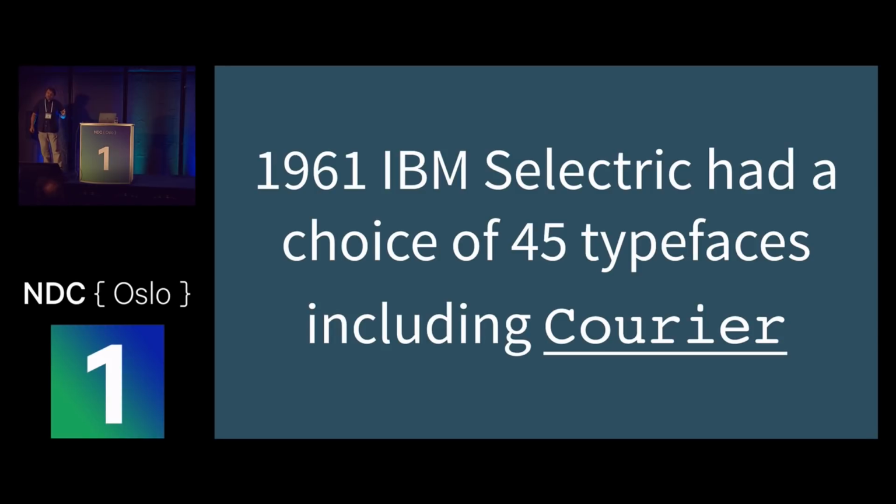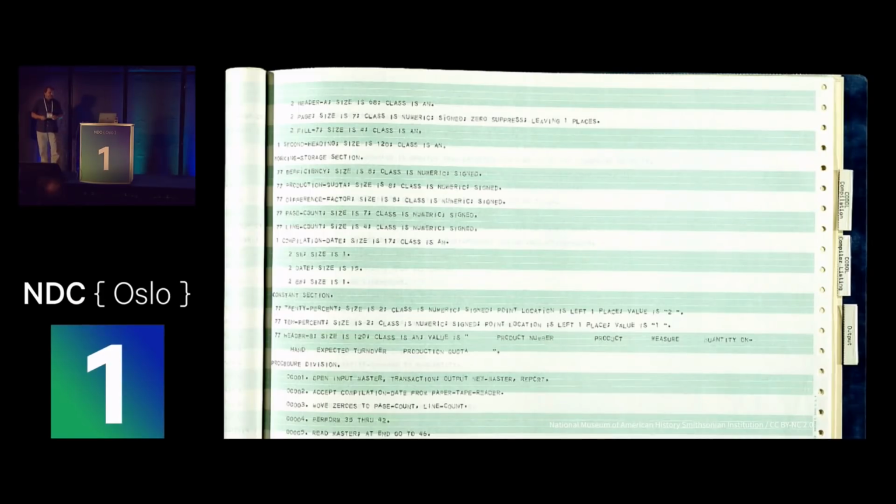Did programmers use this exciting new hardware technology for printing code? No, they did not. At the time, code looked like this. This is code printed out on a line printer. Programmers used line printers, which were nothing less than a crime to typography. They were optimized, I think, just for speed of churning out pages.